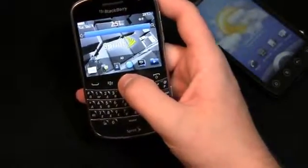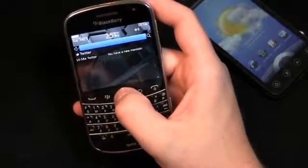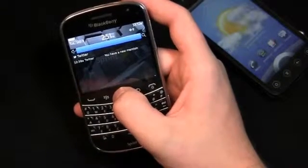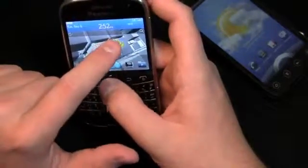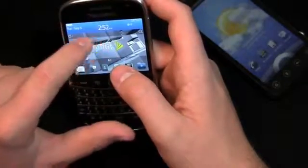Your notifications pop in right here, and if you will, let me pull that away. Okay. So you see I have a new mention on Twitter as well. So you can see those will pop up. Any text messaging, missed calls, emails, calendar appointments, things like that will all appear right here. So it's a nice little notifications panel. And when you get messages and emails, they'll all pop up in little notifications right there.